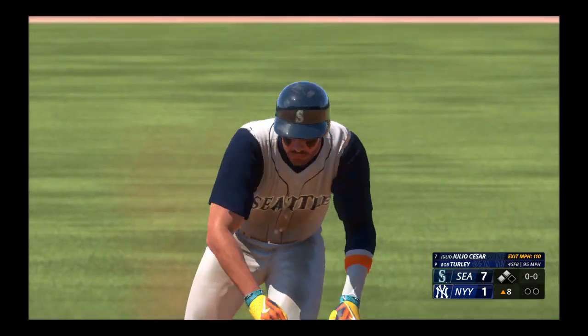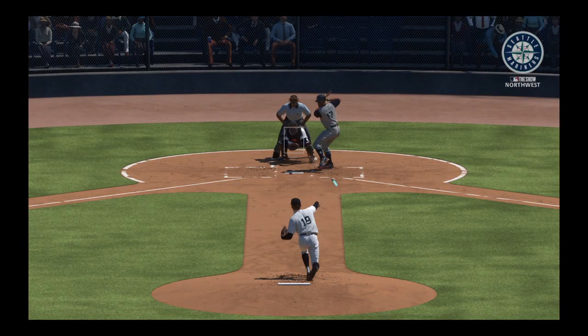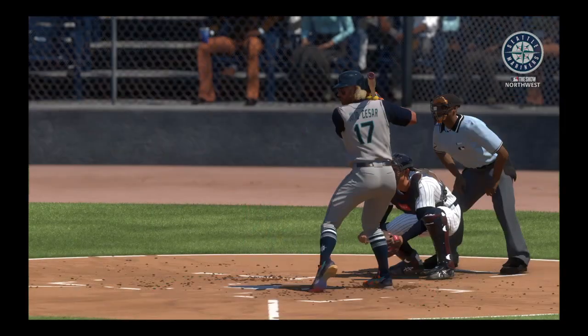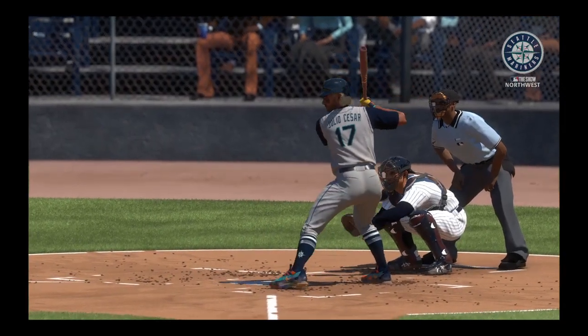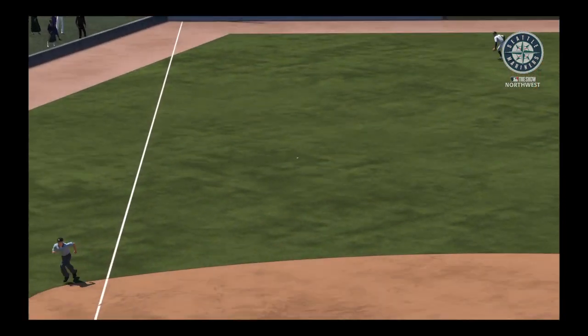Seems like he got exactly what he was looking for right there. At 110 miles per hour on the exit velo, that thing was screaming, and that's some serious bat speed to generate contact like that, and no doubt a higher launch angle sends that thing out of here easily.